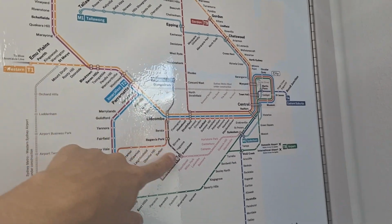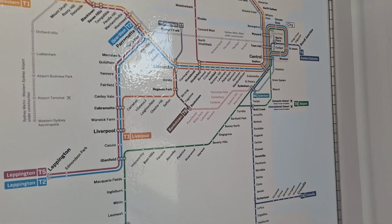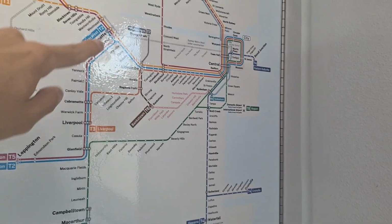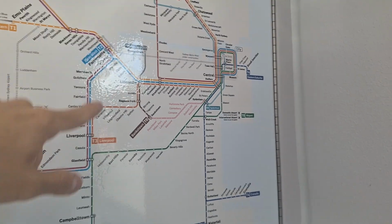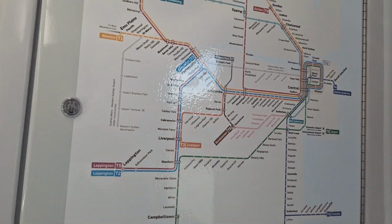But I will later on do the T6, then I'll do the train replacement bus. Before, it ran like this, and the termini for the T3 were Lidcombe and Liverpool. These two are the termini for the T3 services, but right now it's just T3 going to Liverpool. That's the only terminus, with T6 going to Bankstown.